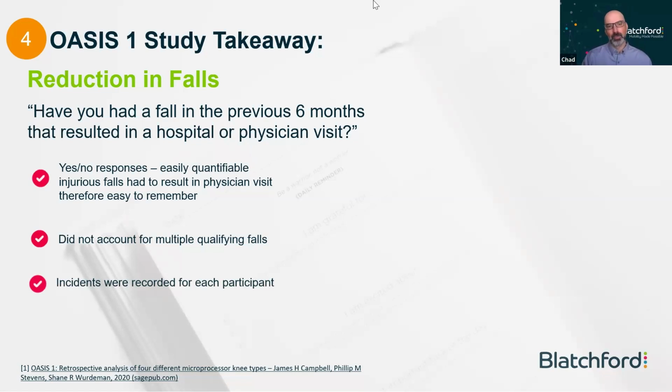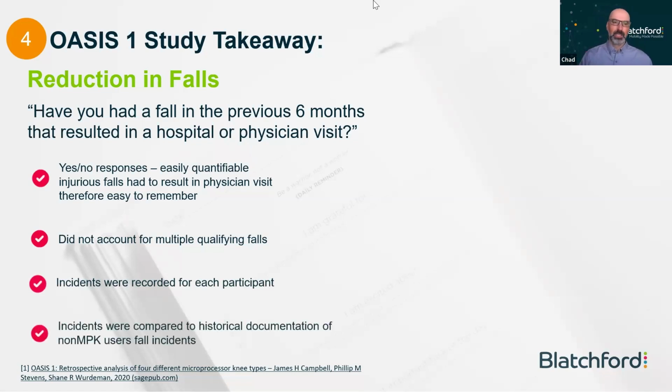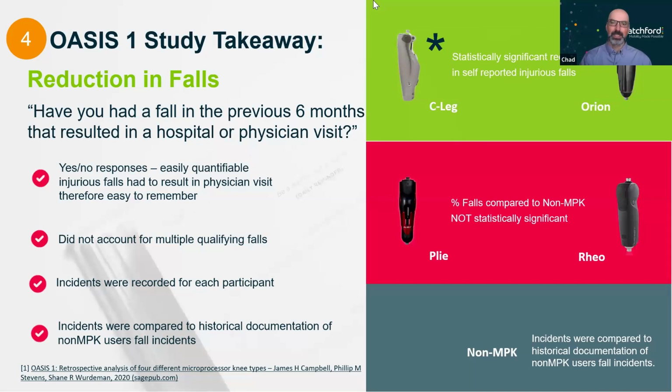Incidents were then recorded for each participant and then compared to the historical documentation of non-microprocessor knee users and their fall incidents. And what that found was out of those knees, there were only 2 that had a statistically significant reduction in self-reported injurious falls. So Mike will go into in a minute that you have to prove that technology has the capability of reducing trips and falls. And this is one study that you can point to that says that.